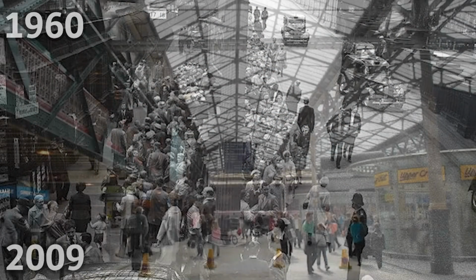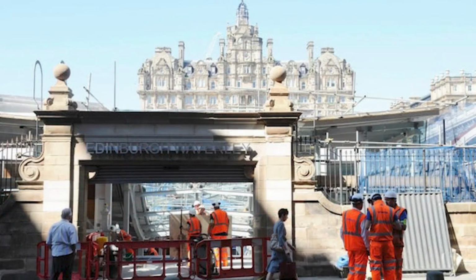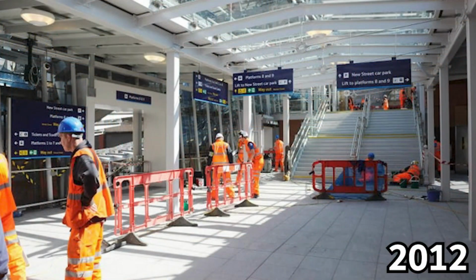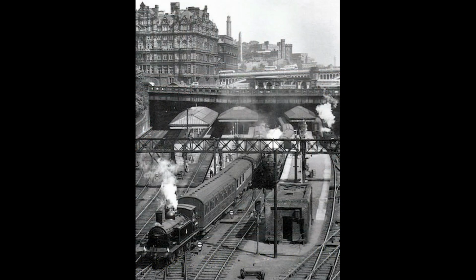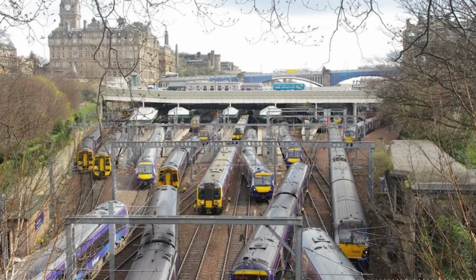Imagine the families who've passed through these platforms over the decades, the couples reunited after long separations, the excited holidaymakers setting off on new adventures, and the students departing for their first day at university. Waverley has seen it all, and yet, for all the changes the station has witnessed, whether it's the transition from steam to electric or the redevelopment of its platforms, it remains a nostalgic symbol of Edinburgh's past. The clattering of luggage, the distant echo of a train whistle, and the murmur of passengers waiting for their departure still evoke the spirit of a bygone era.